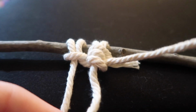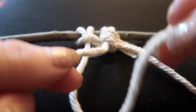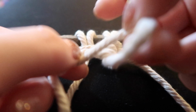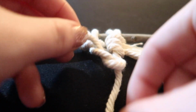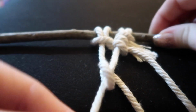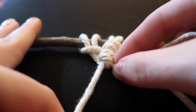Then you drop this one, still holding onto your holding string, and you move on to the next one where you're already under, so then you can just go over and through. So the problem that I was running into is I would flip the knot like this, and then I would get really confused. So what you have to make sure you do is you hold the holding string really tight so that this one just stays wrapped around it and you don't get the knot flipped.